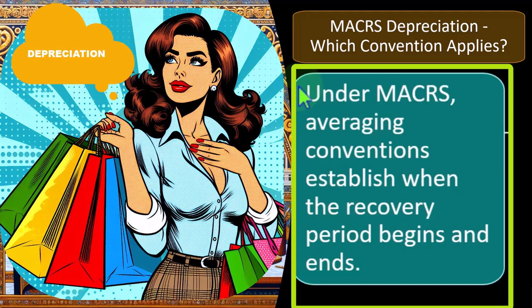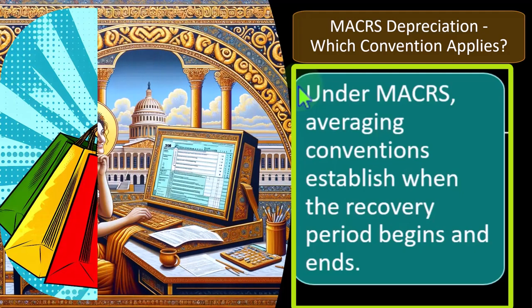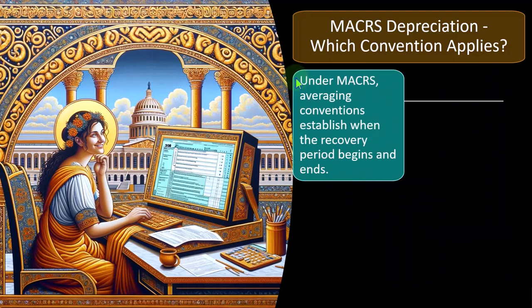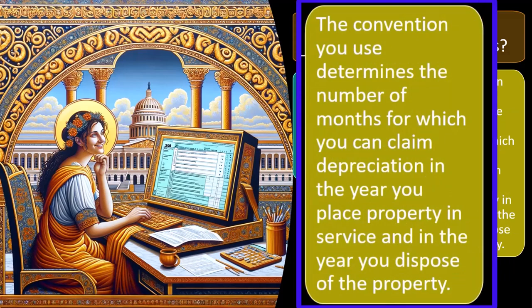Well, the easiest thing to do is to use some kind of convention, such as, well, we'll just assume you bought it at the beginning of the year, or the middle of the year, or the middle of the month, or the middle of the quarter. Those are going to be the conventions typically used. Much of MACRS for most small pieces of equipment is assumed to be like mid-year convention, although of course there will be exceptions. All right, so the convention you use determines the number of months for which you can claim depreciation in the year you place property in service and in the year you dispose of the property.